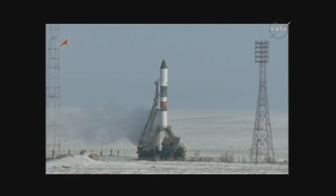We're ready, processing Progress data. The experts, flight controllers reporting their readiness for the compass.